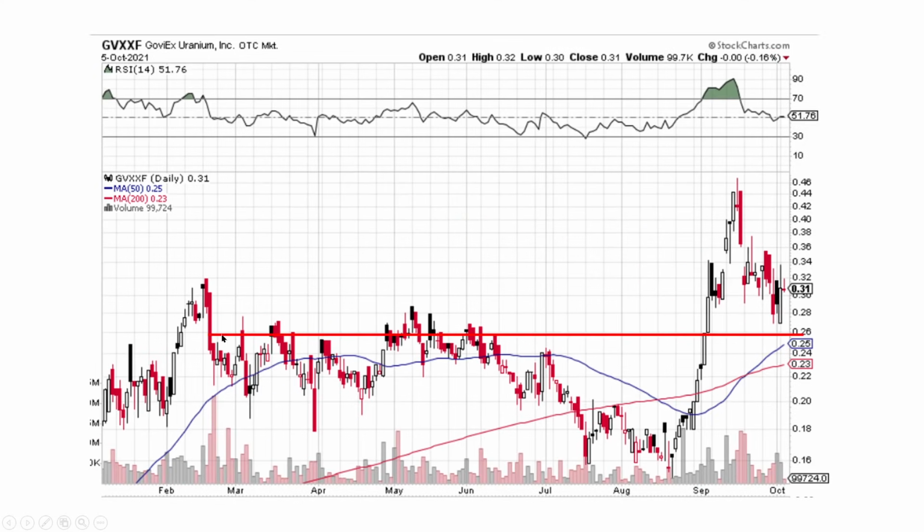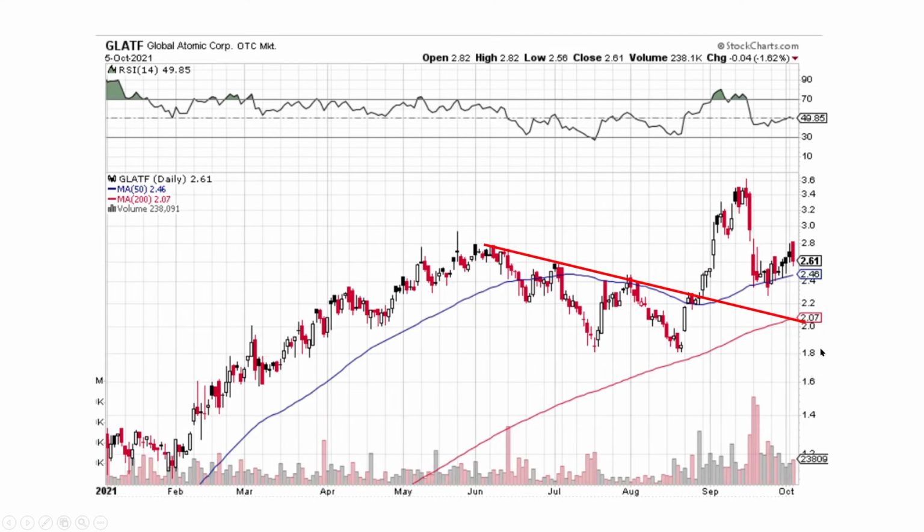Goviex is another one. I put the support line down here because that's kind of where the majority of it is. You could even put it at 28 cents. But it is coming down. It looks like we're trying to put down a bottom with this bullish piercing. I think we got maybe a little bit longer to go before we head higher.